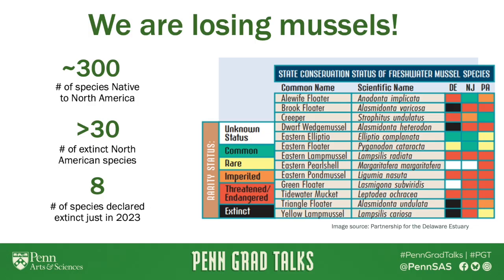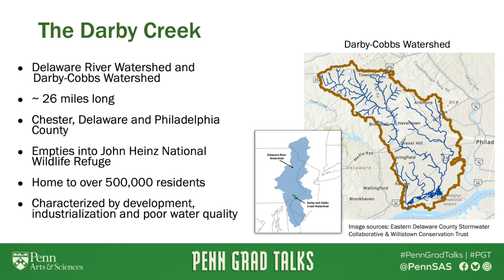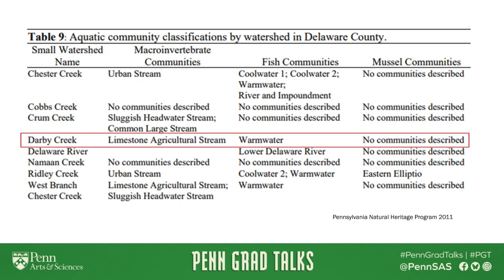And unfortunately, we are losing mussels. Of the 300 native species in North America, over 30 of them have gone extinct, with just 8 of those being declared extinct in 2023. And one of the places that we know there are native mussels is the Darby Creek, which is located in the Delaware River watershed. There are estimated to be approximately 500,000 people that live in this watershed. And this creek is characterized by development, land use, and industrialization. And it's also known for having very poor water quality. And due to this poor water quality, we believed that there were no mussels that existed here.